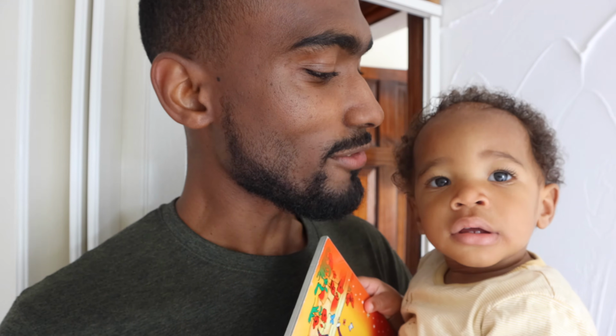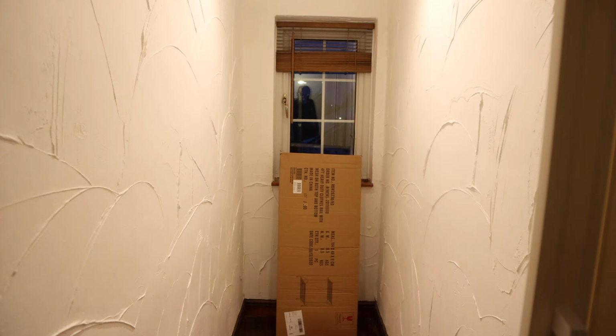Say hello. Okay, so I'm midway through one of my projects, which is to turn this little space here into a small room. Now, fortunately, I've got my trusty helper here with me today. I'm looking after Abigail, so not much in the way of getting things done.